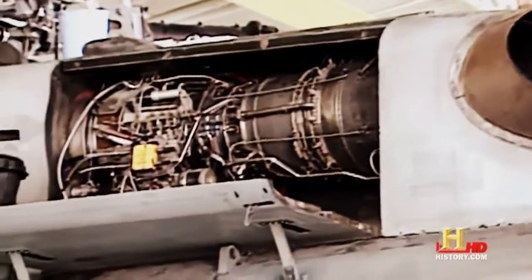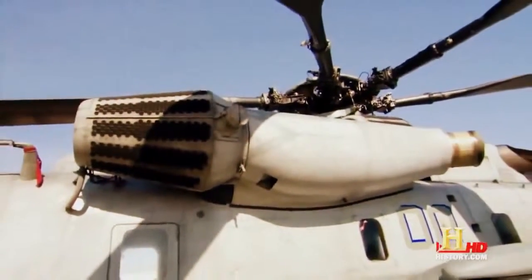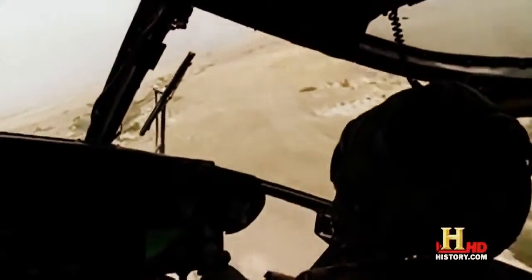The mechanical muscles that move these blades come in the form of 3 GE engines that produce 12,000 horsepower. We're not worried about how much power we have to pull to make a turn or climb or descend. We've got it there at our fingertips.